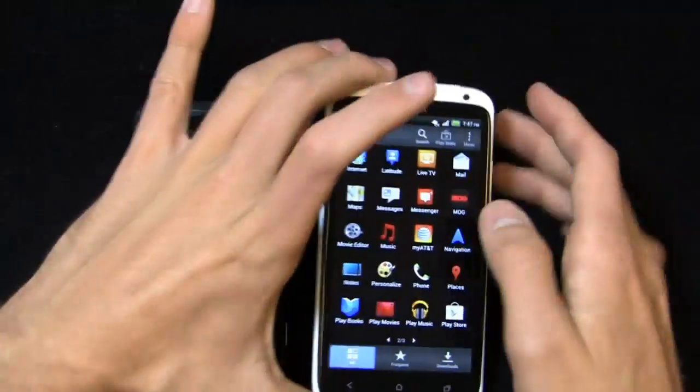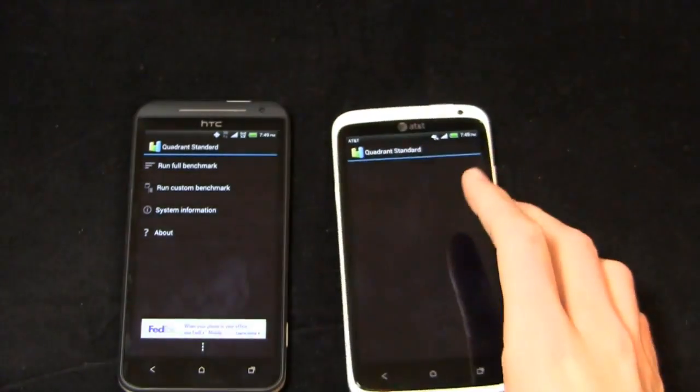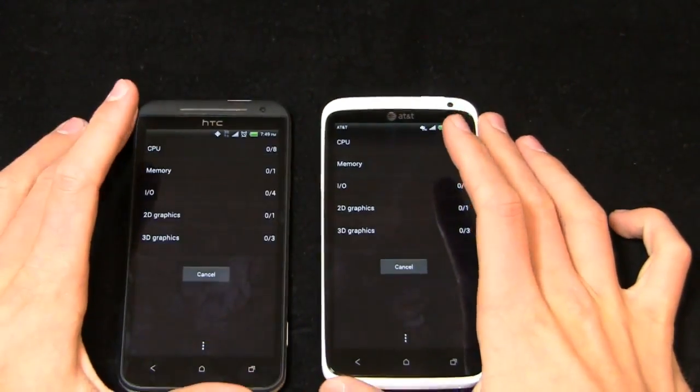And we'll do Quadrant Standard over here. It looks like I may have uninstalled it, so we'll load up Quadrant Standard over here on the HTC One X as well. Run full benchmark. Yes, yes, and yes. We'll talk about call quality as well.